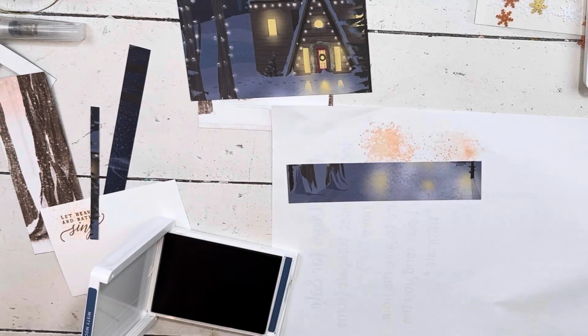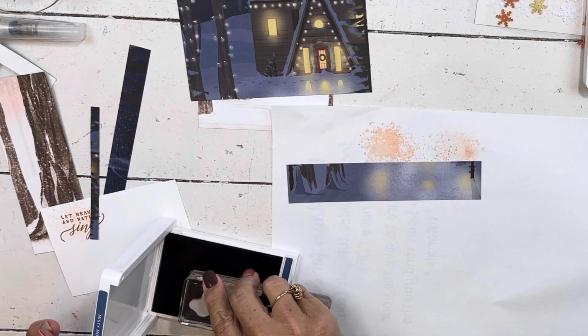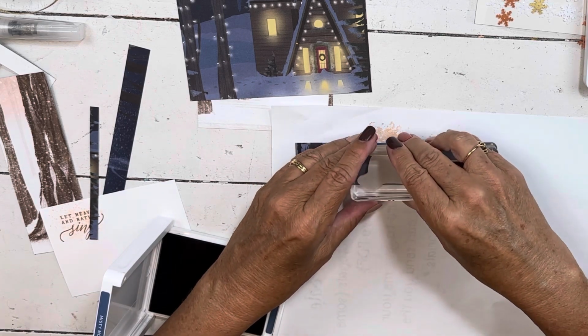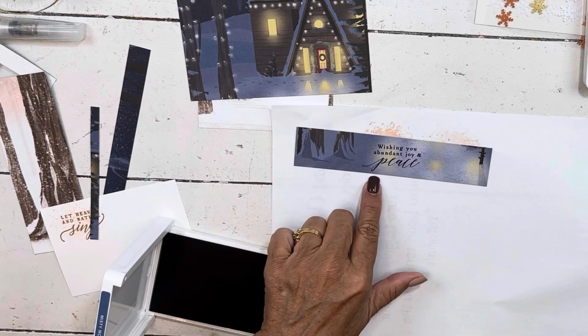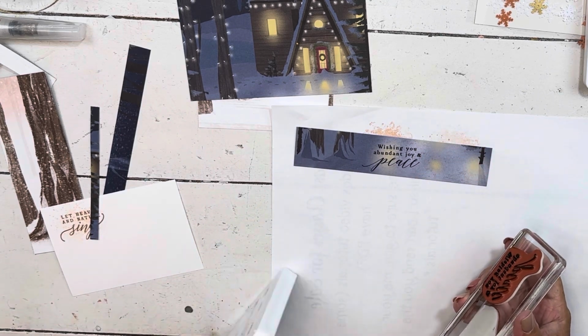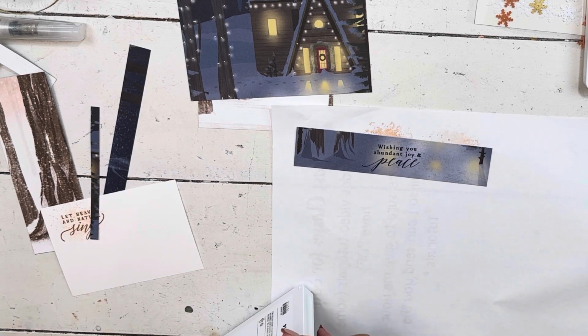And we're just going to cut that. So this one didn't end up getting snow. Originally it was in pecan. So there's that, and it doesn't matter how crooked you do it because you're going to put your die on straight. So let me show you what I'm going to run through the die cut machine.